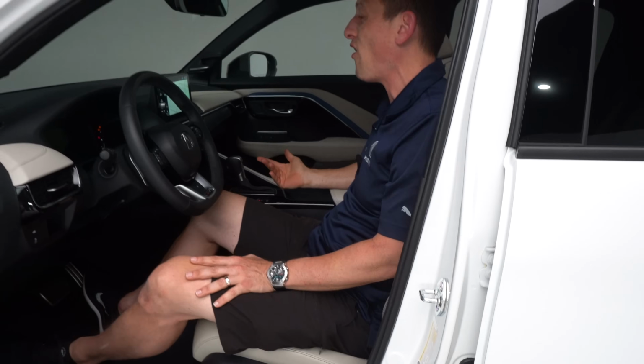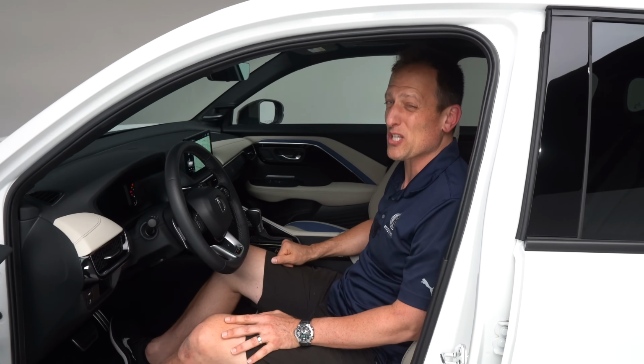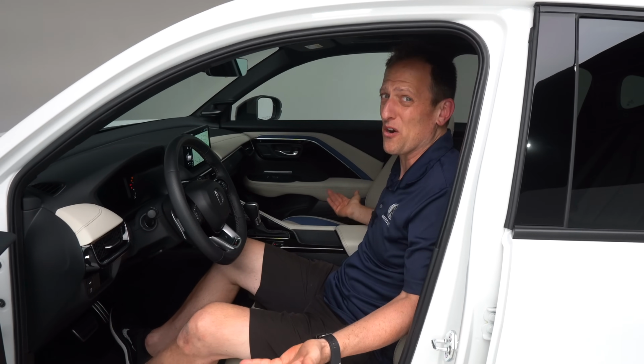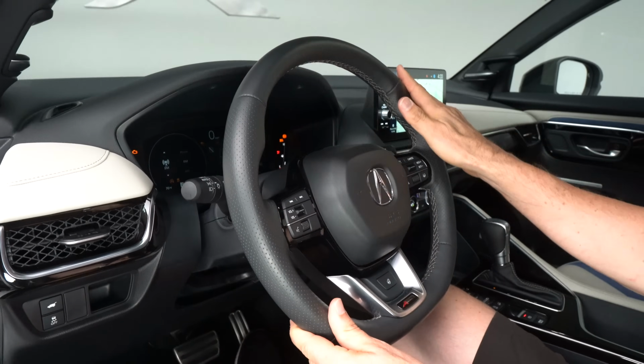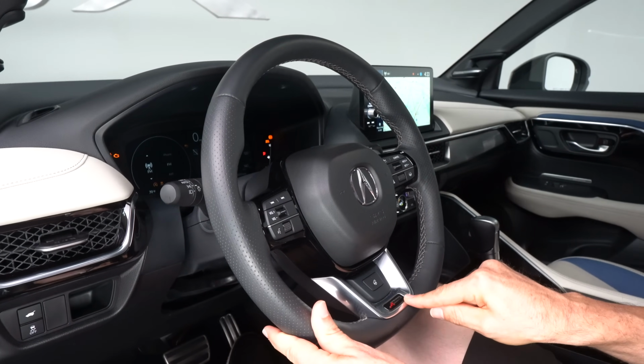I'm 6 feet tall, and the thing that I like about this ADX, even though it's Acura's smallest crossover SUV in their lineup, it doesn't feel super small in here, which is spectacular. Steering wheel, exactly what you expect. That perforated leather, the smooth leather, the contrast stitching, heated steering wheel. There's the A-Spec badge.